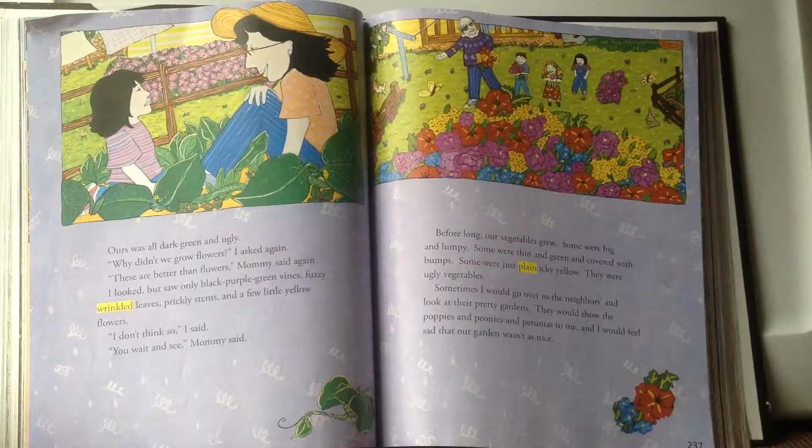What are the girl and her mother not agreeing about? What do they disagree about? Well, the little girl thinks that they should grow flowers, and the mother disagrees and says that they should grow vegetables. And why do you think the little girl wants the mom to grow flowers? Well, she thinks that the vegetables are ugly, and she thinks that the flowers are beautiful, so she would rather grow pretty things, not ugly things. But the mom knows that growing the vegetables is a good idea.